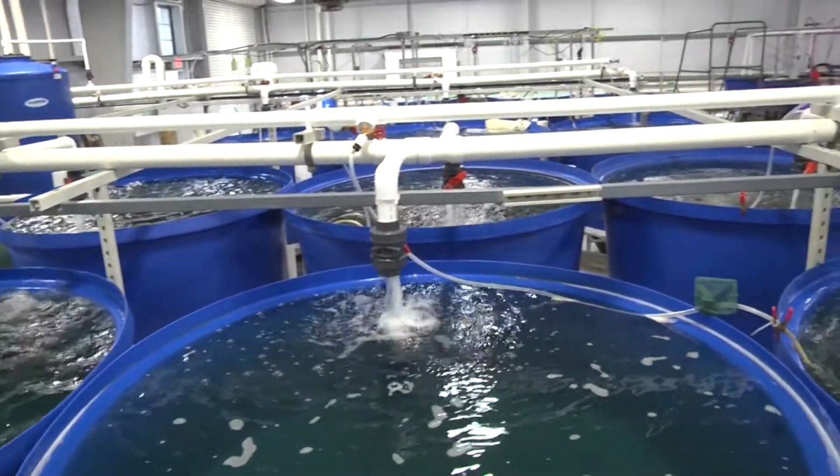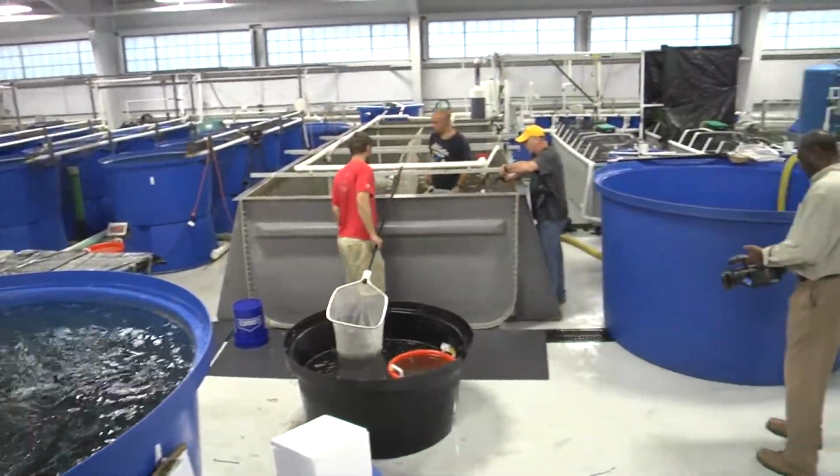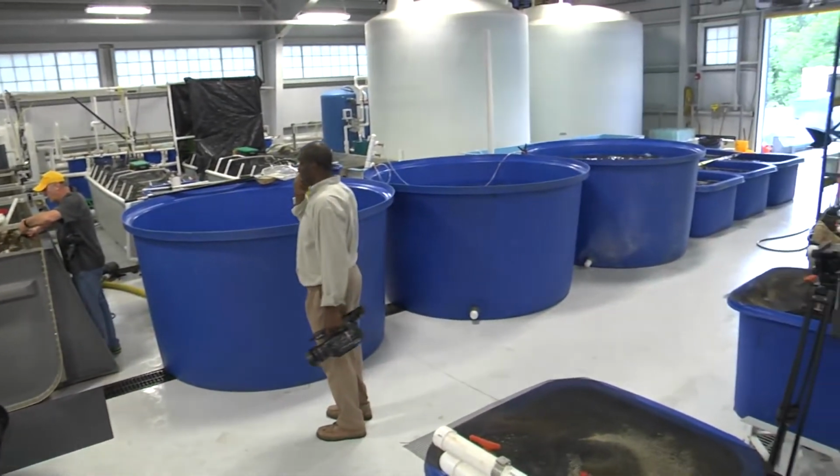The other types of systems we operate in this building, in our production technology building, are clear water recirculating aquaculture systems, where we use filters to take everything out of the water. And so for shrimp and tilapia and other animals, the biofloc systems are probably a little better for them. We're able to stock them at a very high density of animals as well. So in a small tank inside, we can get similar production to what you might be able to get in a much larger pond outdoors. Also, because the systems are indoors and they're heated, we can control temperature, and we can produce shrimp or tilapia or other animals all year round.